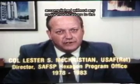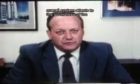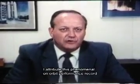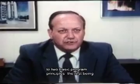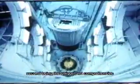From its very first mission, the highly complex system fulfilled performance objectives, as explained by one who managed Hexagon for many years. The fact that this has been accomplished without any major modifications to the overall system attests to the soundness of the original concept design that was implemented on the program. I attribute this phenomenal on-orbit performance record to two basic program principles. The first being the redundancy that was built into the system design, the second being the unique and comprehensive factory-to-pad testing that was rigidly implemented and enforced on the program.